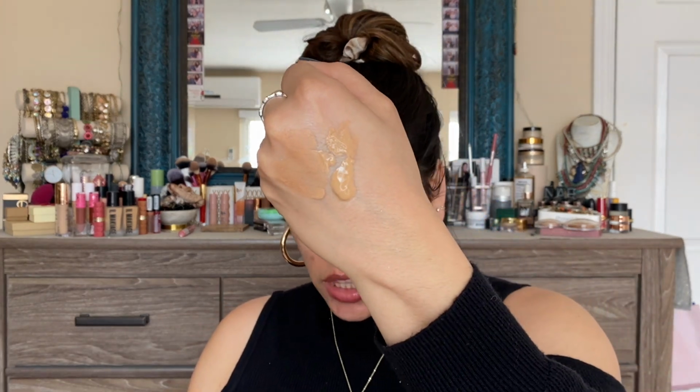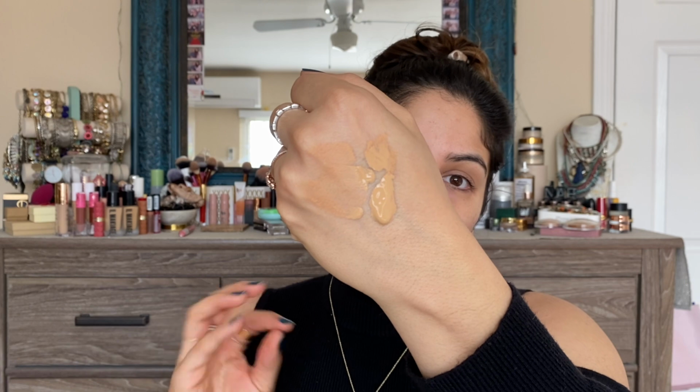Now I feel really self-conscious showing you guys my beat up bottle of foundation, but hey, I'm not wasting any foundation, okay? So what I usually do is I'll go about a pump to a pump and a half, and you can see mine is on its last leg. That is what the shade looks like. It is on the more liquid side, I would say. And then I like to start towards the center of my face and work my way out.